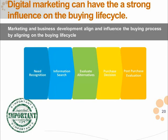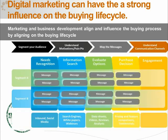That is a pretty generic buying life cycle, but most organizations do need to take the time to really think about what's their buying life cycle so they can design an experience which is wrapped around this buying life cycle. And this buying life cycle would typically have segments.